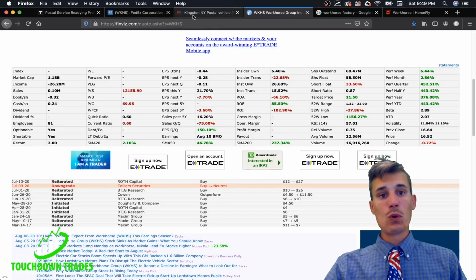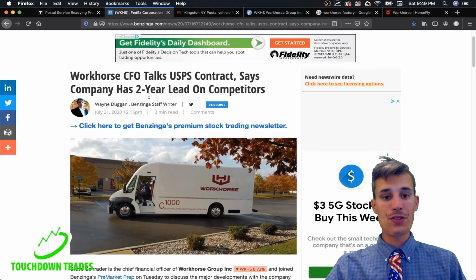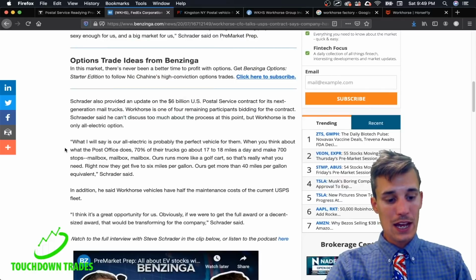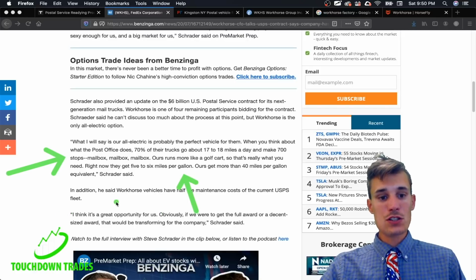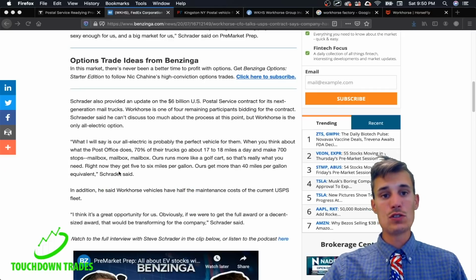Okay, so Workhorse's CEO recently went on Benzinga and talked to them about this contract and the bidding, and he sounded very optimistic. He was saying that basically Workhorse is the only all-electric manufacturer in the bidding process. So if he didn't think that the company had a shot at this, I don't think he would be going around talking like that to news outlets. And he just sounded very optimistic to me, which is very good news.